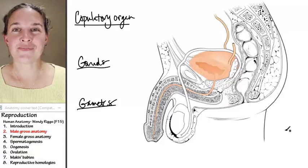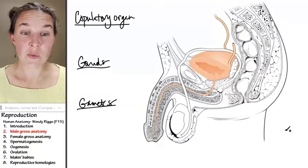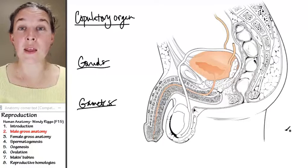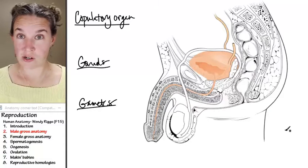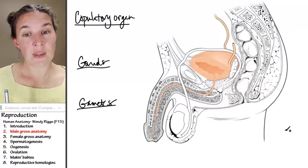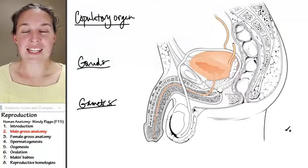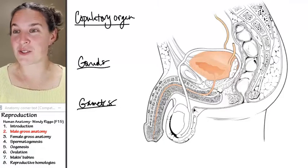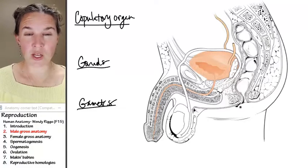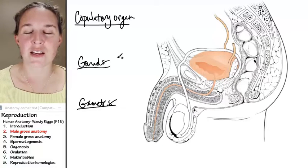We're starting out with male gross anatomy. The first thing we want to look at is the fact that men and women, human critters, both have a copulatory organ, they both have gonads, and they both have gametes. When we figure out the male parts, it should be pretty quick for you to figure out the corresponding female parts, but we'll save them for the next lecture.